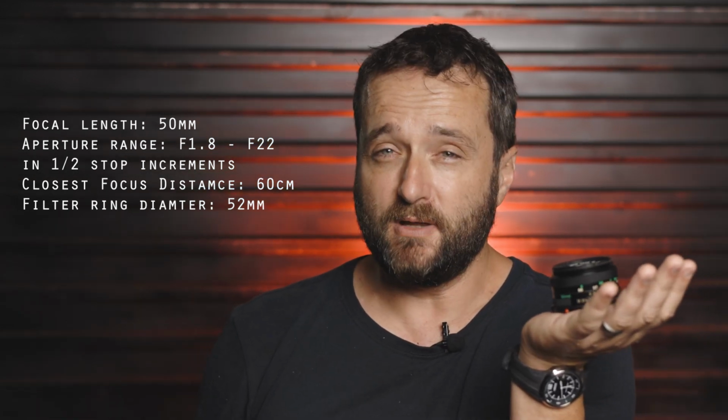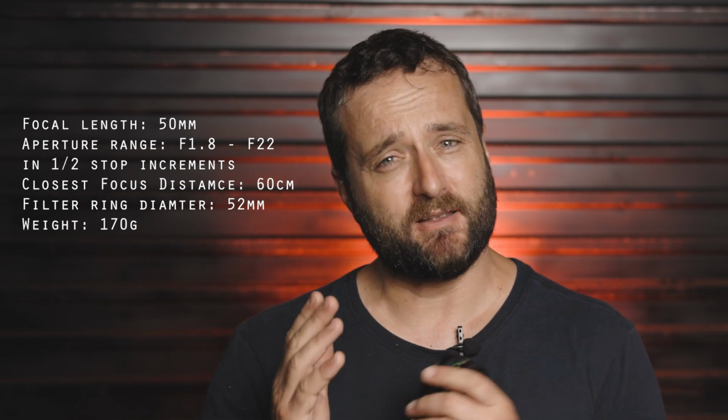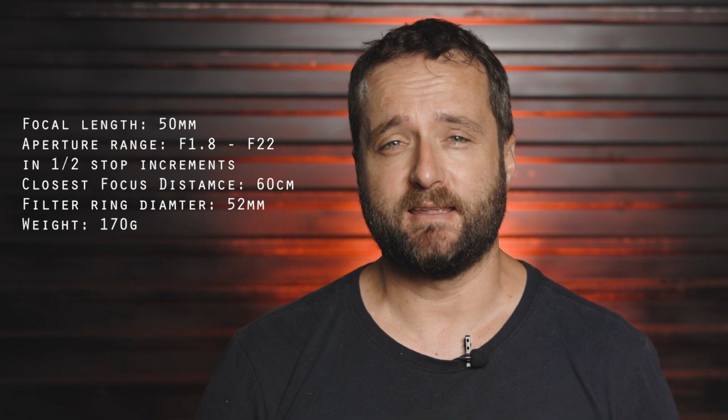The lens weighs only 170 grams, which is great if you're used to carrying around a heavy, modern, large aperture autofocus lens, and especially if you build up video rigs and you wish to cut down some weight. One way to do that is actually to use one of these lenses. It is 35 millimeters long and has a diameter of 63 millimeters, so it's quite small, even if it wasn't evident enough from the video so far.